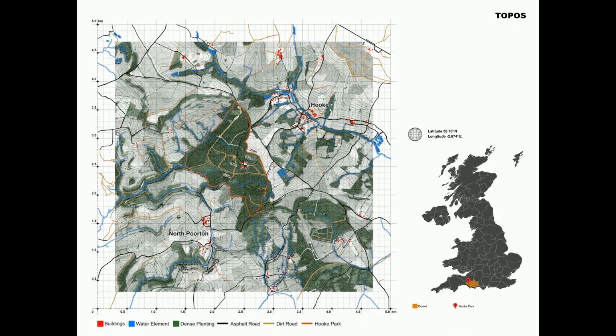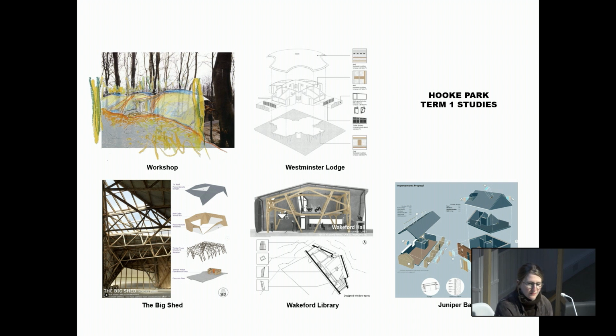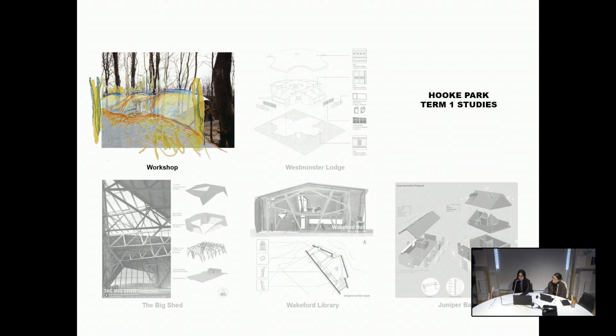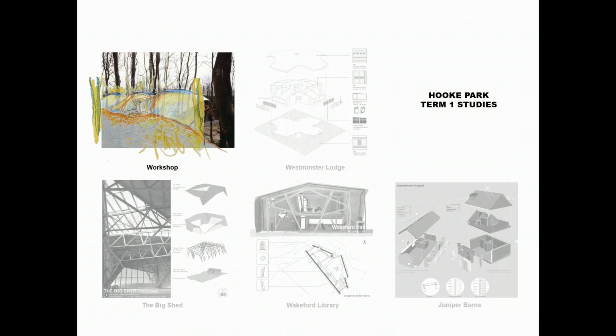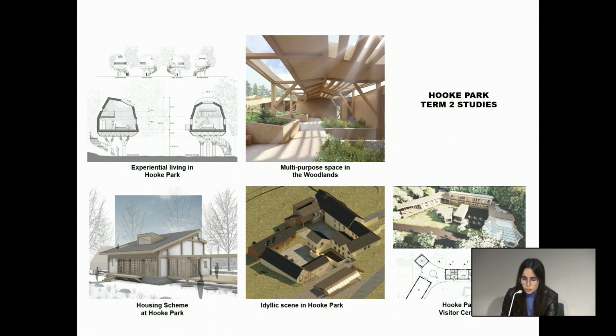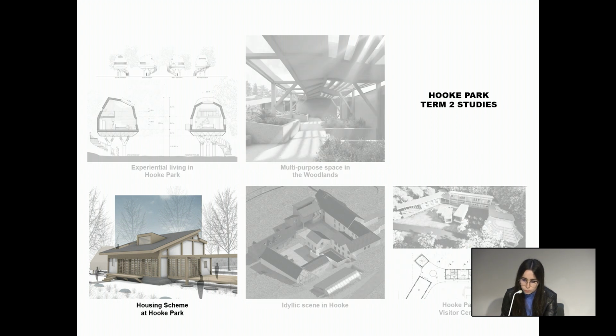The place. During term 1 and term 2, we studied Hook Park Forest. In term 1, we studied several of the existing buildings of the campus, their performance, and proposed ways to ameliorate these shells. In this presentation, the Fry Autos building, the workshop, which my team analyzed, is presented. In term 2, each team proposed a holistic vision for a new building to house future needs of the campus. Main goal for us was to create environmental-friendly spaces of a small footprint, after studying thoroughly the climate of the topos. In today's presentation, my team's vision for a housing scheme for visiting students is presented.